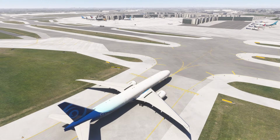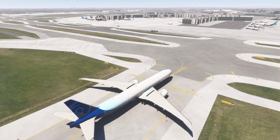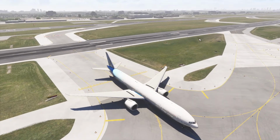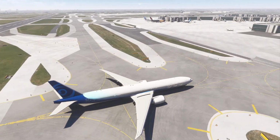No, it's not working today, unfortunately. So we're going to go and just park up. For whatever reason, it's not playing ball.